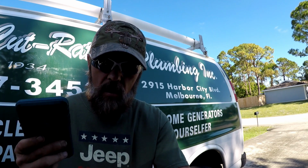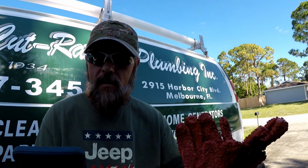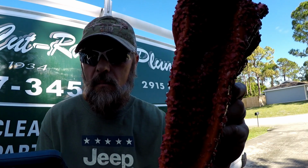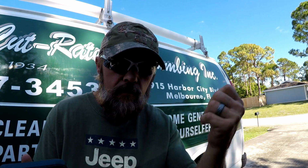Also, these are not cheap. I got these from a local plumbing supply. These are some big time gloves that I use, if you can see them or not. Yes, I use these gloves for when I clean out drains, and when I'm holding on to that snake that's beating around and stuff like that, it's not going to tear my hand up.